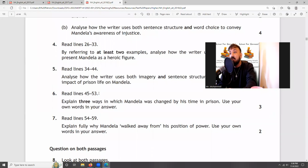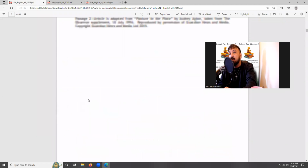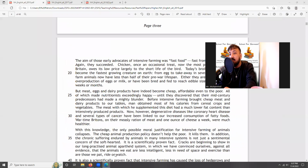It's like this. In every question you have lines. This is from the article, so lines 45 to 53, like this, down the side of the article, the passage. It's line numbers. So this is what it means, go to the lines. That's the first thing you do, go to the lines.